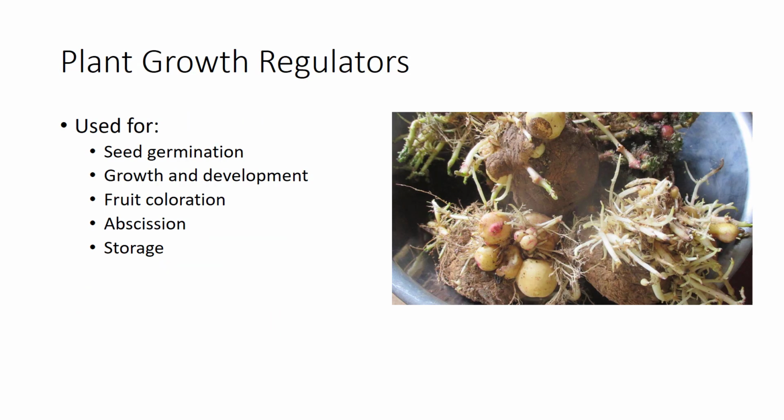Did you know that most potatoes, onions, shallots, and garlic have a growth retardant sprayed on them to keep them from sprouting so fast?